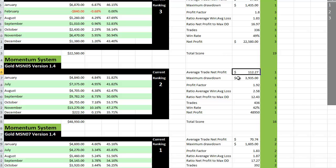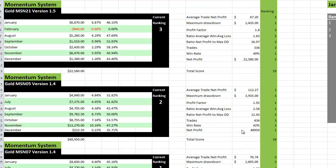You'll see here system number 5 is even better. The average trade net profit, for those who are trying to push that up as high as they can get it, at 112. Max drawdown slightly higher than I would like it at almost 4k. Profit factor at almost 2. Ratio average win to average loss is 2.58, so that's excellent. The ratio of net profit to max drawdown at 12.43, so probably the lowest of the three. We've got 436 trades on system number 5, 42% win rate, and a massive 48,950 of net profit. So that ranks about second in our systems. Even though it's got a huge profit on the strategy, it's still ranking second because of the ratings we've given the other criteria for our system.